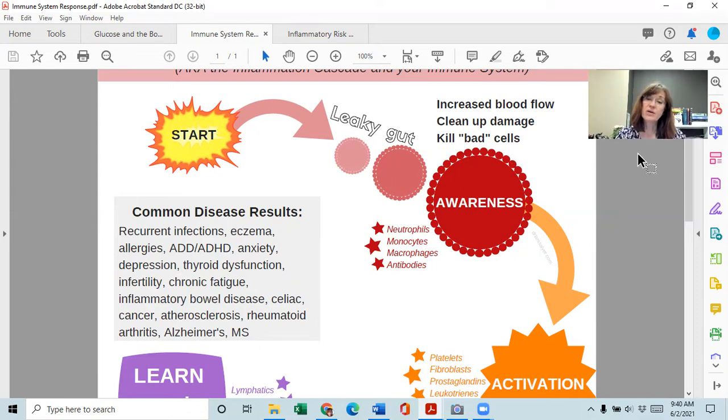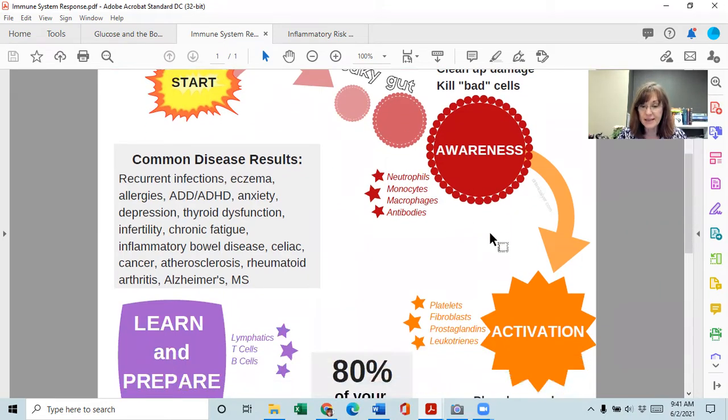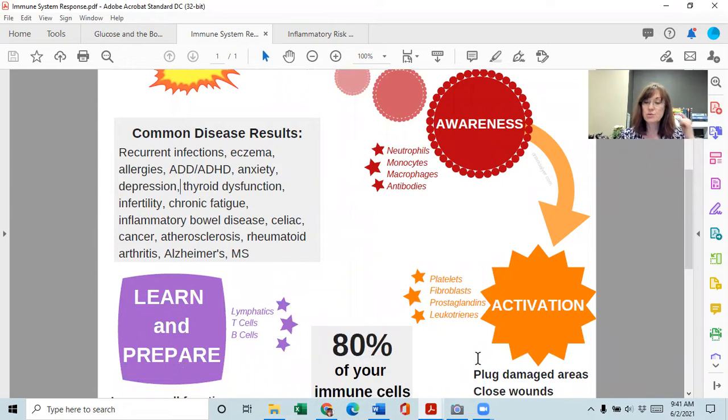So we have this increased blood flow, the neutrophils, the monocytes, the macrophages, the antibodies. This is the first line. These are the first wave in. And if you're military personnel, I believe that's the Marines. Boom, they're the first ones in, right? So these guys come in and they go, okay, something's wrong, and they pay attention. They try to fight it. They take an assessment of the situation. They try to immediately calm things down. If that doesn't happen, then we get into a much more detailed activation of the immune system.